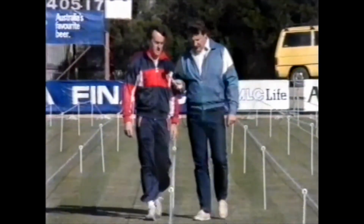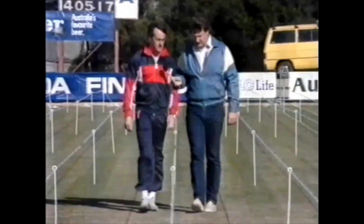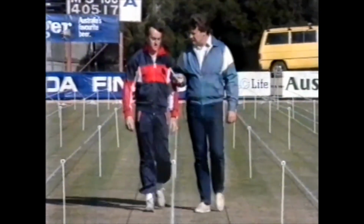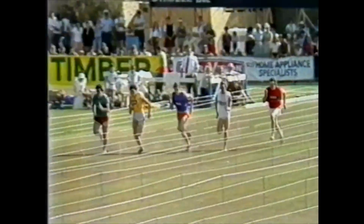Our co-commentator Chris Perry, in his year, was starting in white from 7 metres, and he had to pick up 2 3/4 metres on the runner in green, Michael Galleri, and this is where Chris made the most of his move.